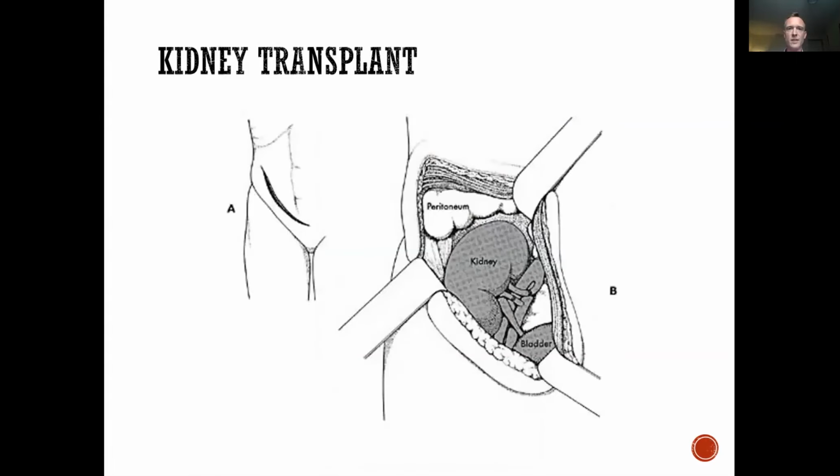Some more pictures. On the left-hand side is much the same as the previous one that you've seen. And then on the right-hand side is showing where we've moved everything out of the way. So the peritoneum, and the bowels and things have all been moved up and towards the middle to reveal the blood vessels at the back. And then the new transplant kidney is the one that's sitting there looking at us. And that looks nice and happy there.